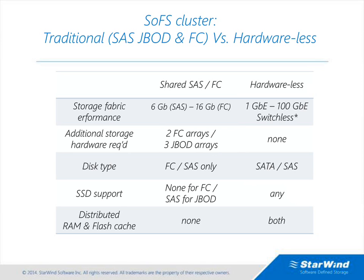As I said, it's either a 6 gig SAS and it scales up to 16 gigs for Fiber Channel storage backend. Now, additional storage hardware is required, so it's at least 2 Fiber Channel arrays or 3 JBOD arrays, depending on what you use. Disk types are either Fiber Channel or SAS only if you use a JBOD, so there is no way to use a SATA. SSD support, well, none for Fiber Channel, or it changes with FC SSD, and SAS SSDs for JBODs. So that narrows down the choice we have for the hardware we can use in our storage environment.